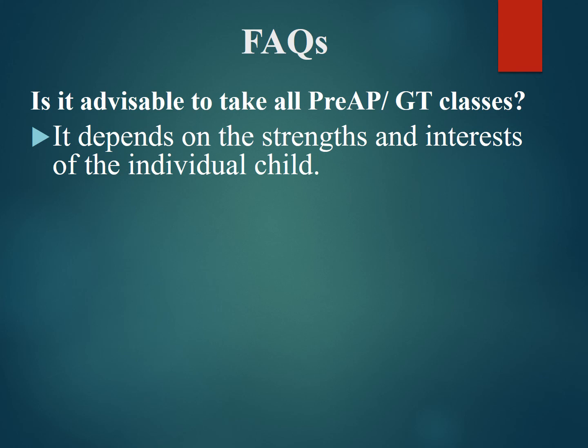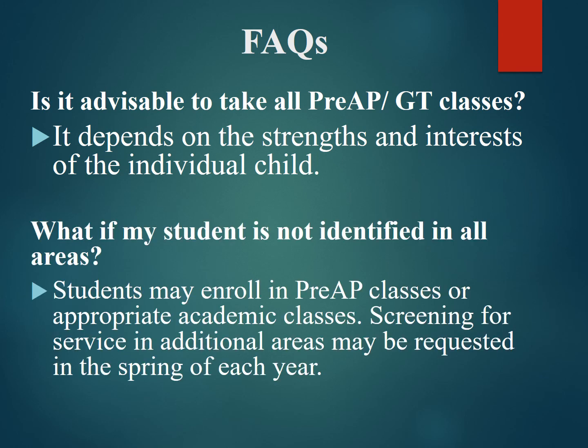Should a student take all pre-AP GT classes? Again, it depends on the strengths and interests of the individual child, and it also depends on what we've identified the child for that makes them eligible to take those GT classes. If your child is not identified in all areas, they can enroll in pre-AP, and we also allow additional screening on an annual basis to add additional service areas if appropriate.